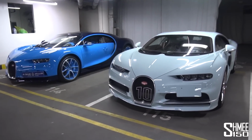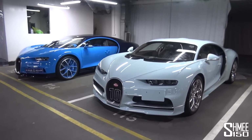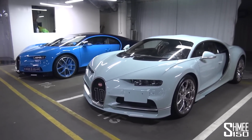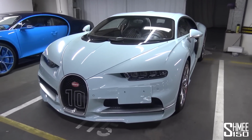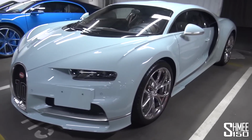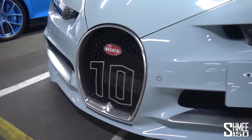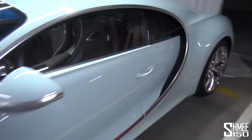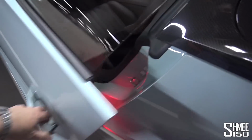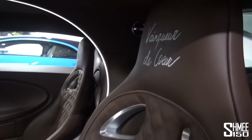Have a look at this. A pair of Bugatti Chirons here in the secret storage, Q Motors. Two incredible cars sitting side by side. This is a one-off. It's called the Vacances de Cour in the pale light blue body. It's got the chromed silver wheels, silver accents and details all around. The number 10 is worn inside the horseshoe grille at the front. Let me come and show you the interior of this car as well, where we've got the dark brown leather with a few insignias and embroideries, including the embroidery there on the headrests.